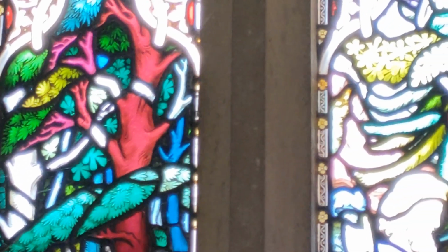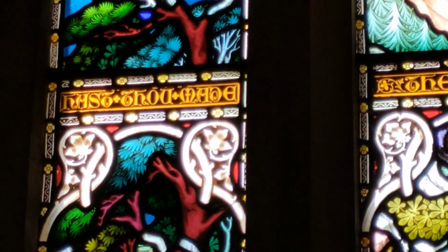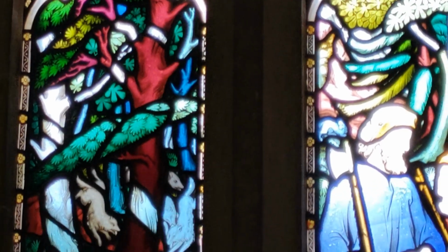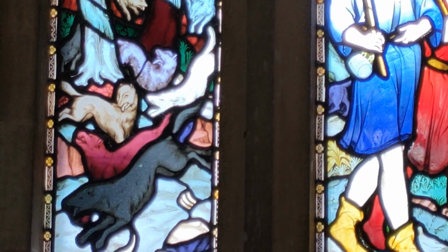A beautiful stained glass window. It's a beautiful window. I hope you could see that. And these wonderful creatures.